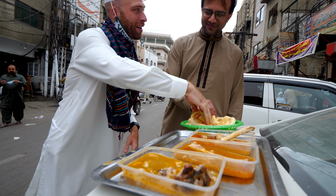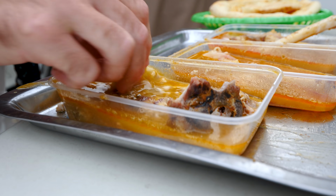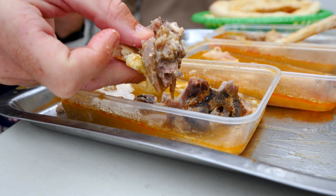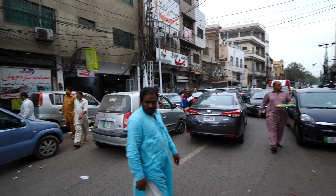That was heaven. Exactly. Heaven. My favorite's the brain. You? Me too. Me too. Let me try that. Look at this, the big chunk. And I love how we're eating this on the street. Literally, this traffic jam behind us.